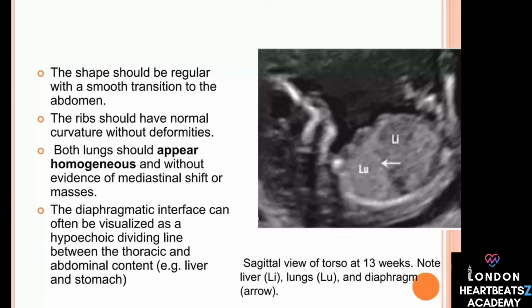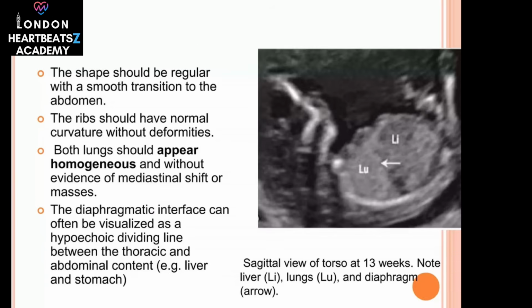And the lungs within the chest cavity, what should they look like? The lungs themselves should appear homogeneous on ultrasound, meaning they have a relatively uniform texture throughout, without large cysts or masses. A critical part of the lung assessment is checking for mediastinal shift. Mediastinal shift, what's that? That means looking to see if the heart and other midline structures within the chest are pushed significantly to one side or the other. A shift can indicate that there's a mass or an issue in one of the lungs or the chest cavity that is taking up space and displacing the normal structures. Ah, so something's pushing the heart over. Exactly. They also check for any obvious masses within the lung tissue itself.